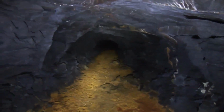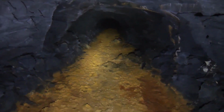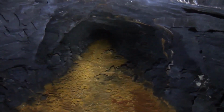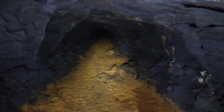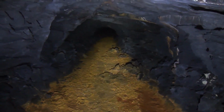Whew, that's a long walk. So anyway, probably video a little bit more towards the end. Oh, there's that bat again. Man, he's probably chasing me. We're over 1,000 feet back in. So, all right, he can keep on chasing me.